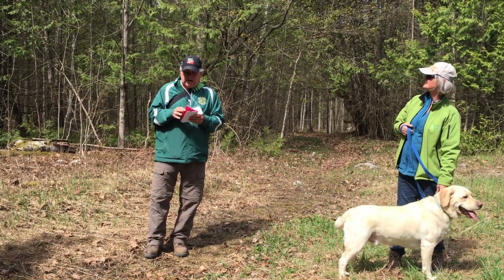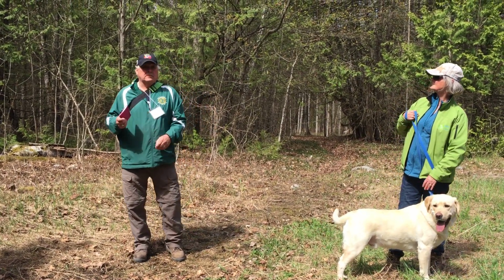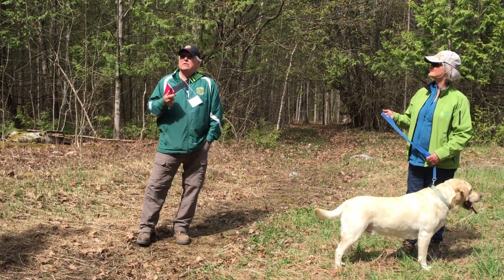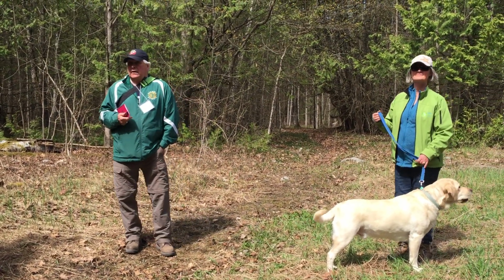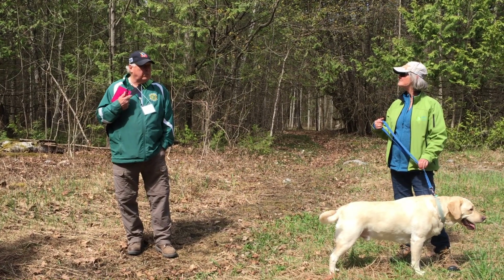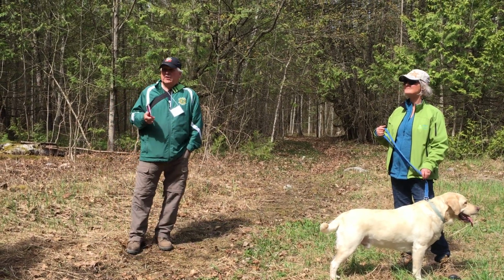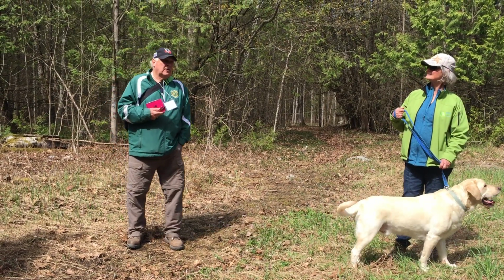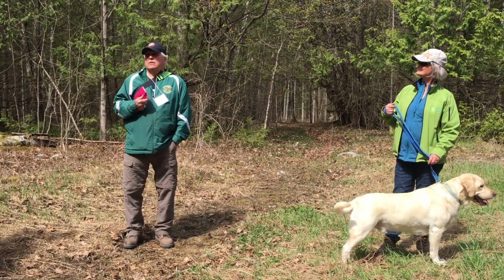And we're going to remove invasive species. There are a number of invasive species that are already present, such as Manitoba maple. There's a small patch, I understand, of Tartarian honeysuckle. There's some glossy buckthorn that need to be removed as well.